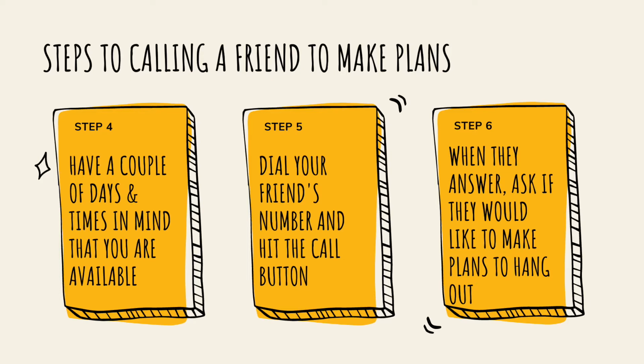Step 5 is dial your friend's number and hit the call button. This obviously is an important step because you have to actually call them to make a plan. Step 6 is when they answer, ask if they would like to make plans to hang out.